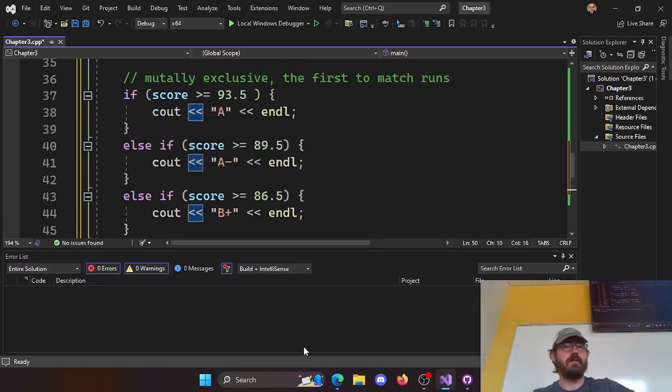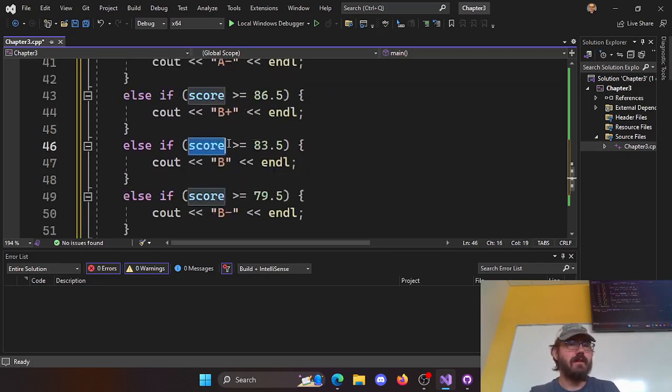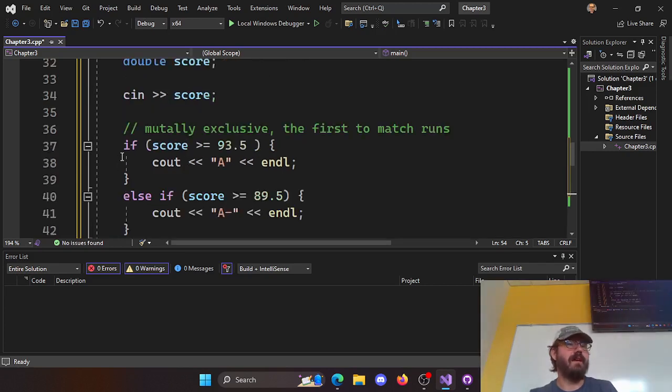And just go. We could do more if we wanted, you know, dot dot dot. I don't really want to copy paste more and change a bunch more numbers. So for the sake of the exercise, right? I know that if I got to here, that score cannot be more than 86.5. If it was, this would never even get looked at, right? C++ will just take the first one that matches and skip the rest because they're mutually exclusive. They're chained together, okay? Now, the other way you can do it, you don't have to have a chain of if, else if, else if, else if, else ifs.